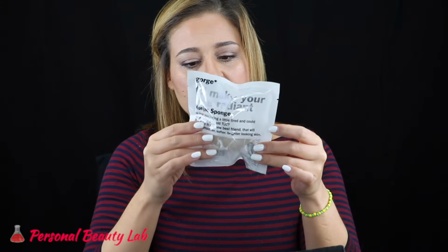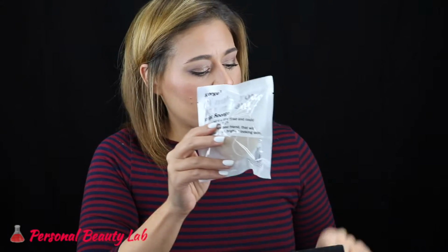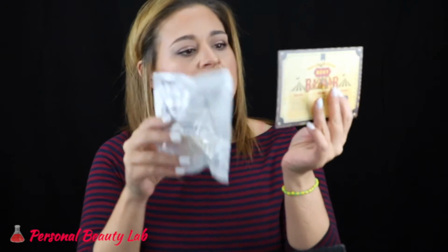The first product that I got in my October box was this cognac sponge. It is a sponge for facial treatments. You're supposed to let the sponge soak and then massage your face and neck with it, and then just hang it up to dry. According to this card, the sponge is worth $18. So that was the first product.